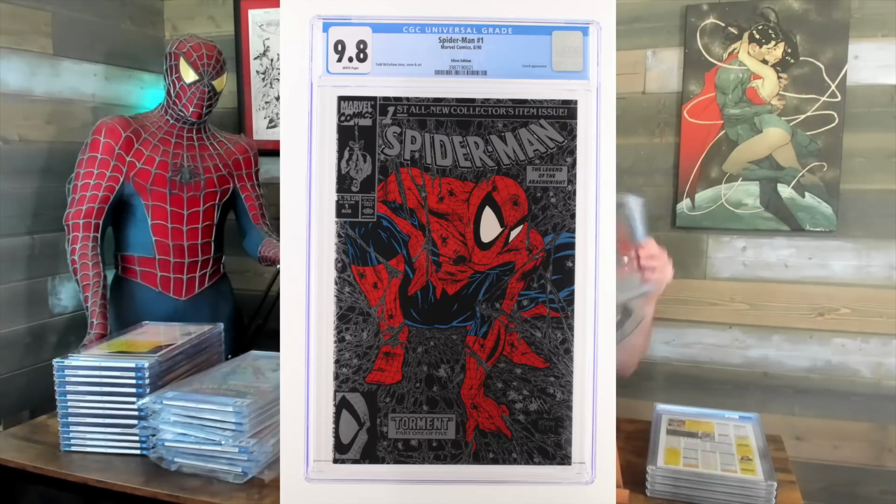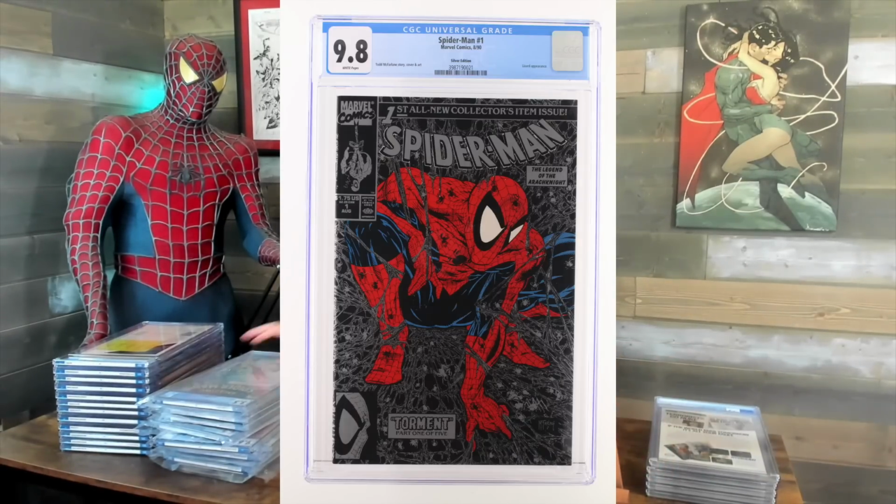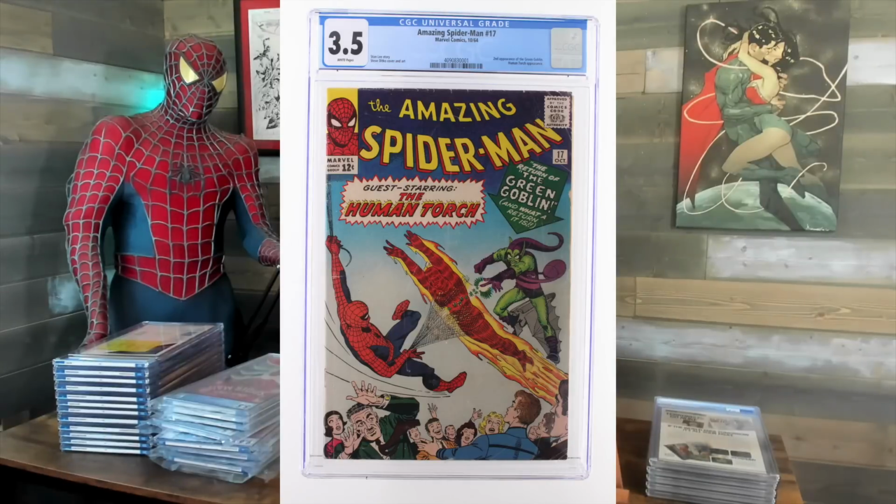We got Spider-Man #1, Silver Edition. I got a whole bunch of 9.8s of these. 109. I think I even have some that are cheaper than 109. I don't know. I can't remember.